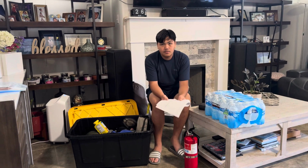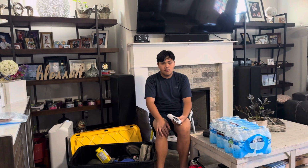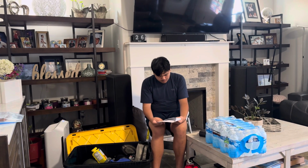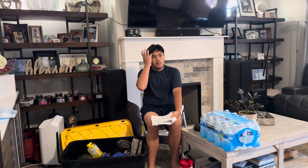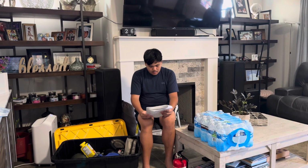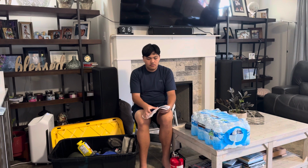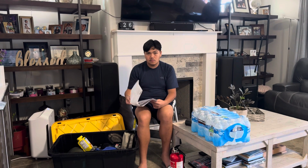In a tornado, you should hide somewhere with no windows. During an earthquake, you should hide under something sturdy, like a door frame or an island with a bar or a table. In a flood, head to the attic or the upstairs, whichever one you have. Just get to a high point, and that's it for emergency evacuation or safety during natural disaster.